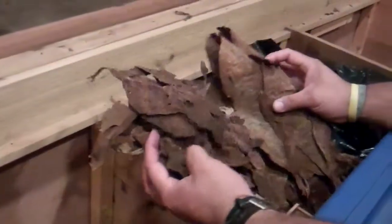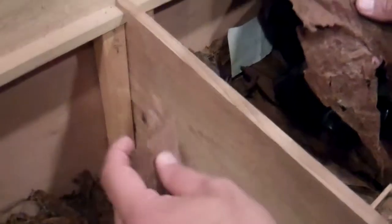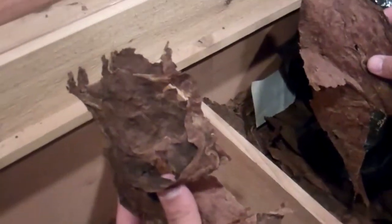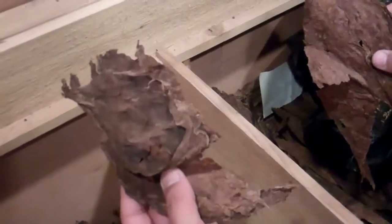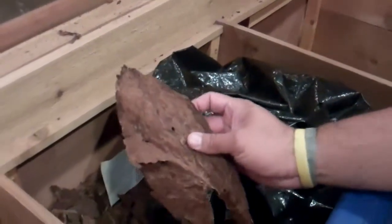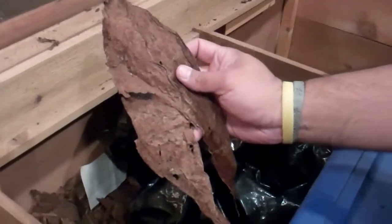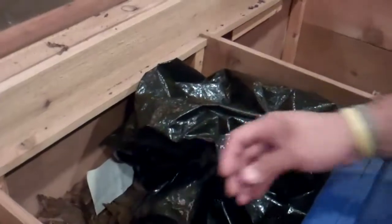As you can see, there is a decided difference between the tobaccos. The one here in my left hand is what they call a Nicaraguan grown Ligero. Very strong, very peppery flavored tobacco. This one here is also a Ligero leaf, but it is grown in the Dominican. Much longer, much broader, and it will have a little bit less pepper to it, a little bit less zing.